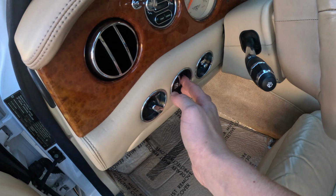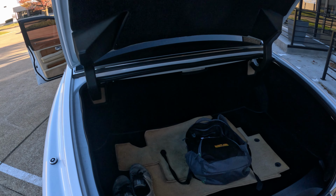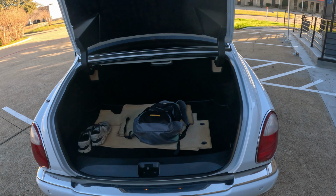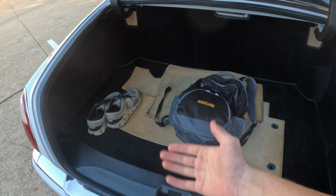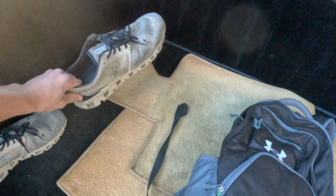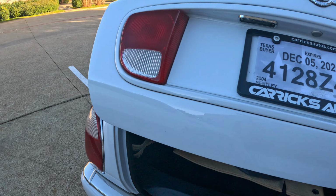The trunk button is here. Press it, opens up the trunk, which is part electronic. Lift it open, and there's a lot of space back here, like a ton of space back here. I don't know if you can really see it in this video, but these are size 12 shoes. These are my gym shoes. And look, size 12, it's quite large. And here's how it electronically closes.